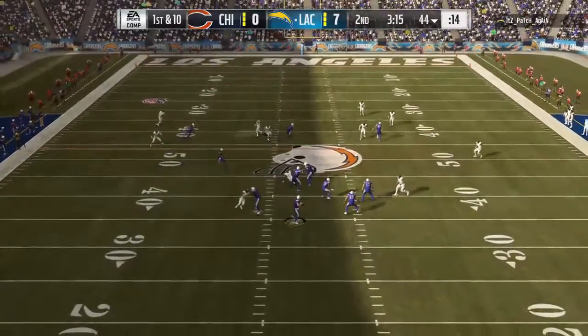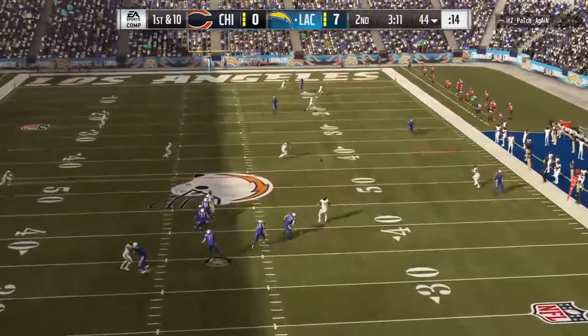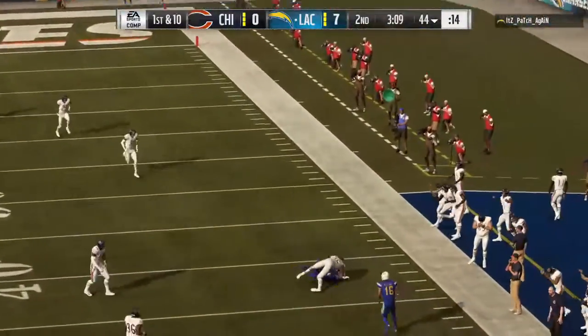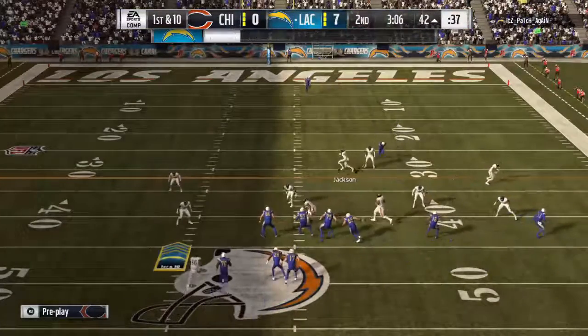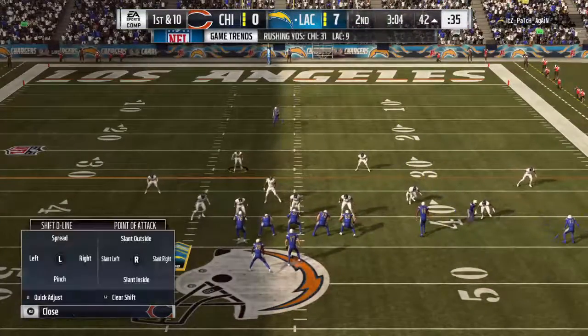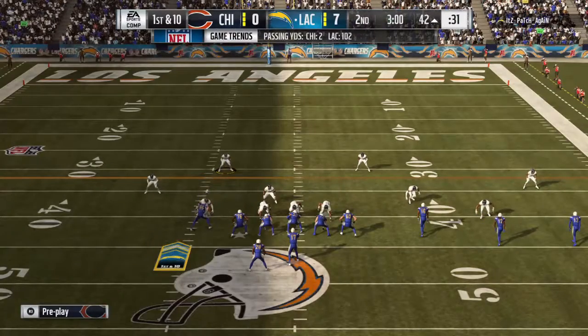On 1st and 10, Rivers. Across the formation, he's got a man. That's Allen. And they're well past midfield, just a yard or 2 shy of the 40. First play of the drive going for 14 and also going for a first down.